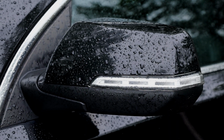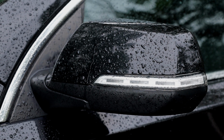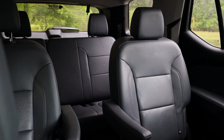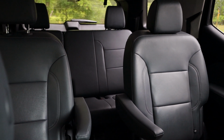So you can hook up a trailer to this if you want to go hiking with your family or whatever. It could pretty much do everything that is asked of a normal family, whether your kids have sports or whatever. This particular Traverse is a hockey family's, so they're always going to hockey games, and they have 2 kids that play hockey, so there's a crap ton of gear in it at all times, and it handles it just fine.